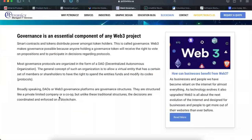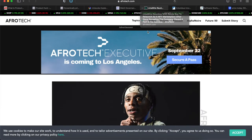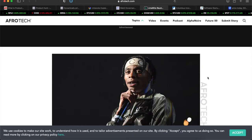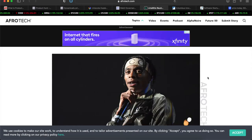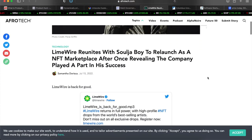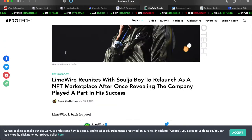All right, so the next thing that we have here today is going to be LimeWire. Back in the early 2000s, if you were doing anything with music or movies, you probably would have come across LimeWire at some point. LimeWire has been gone for a long time, but it looks like Soulja Boy, Mr. Superman himself, is starting to launch LimeWire. And if you don't know, LimeWire kind of helped make Soulja Boy's career because a lot of his songs were actually downloaded for free on LimeWire.